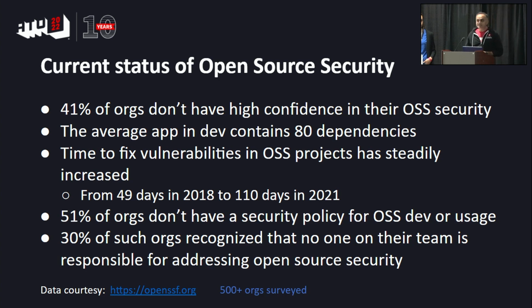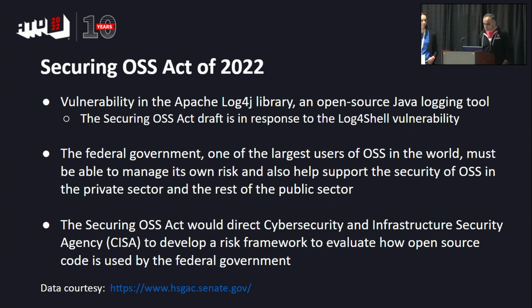Remember what happened end of last year? Log4j, okay? We know what happened, okay? Talking about Log4j, the Apache Foundation, where the project is hosted, they rated the vulnerabilities, which is Log4Shell and Log4j, as one of their highest critical vulnerabilities. And with Log4j, I don't know if you heard about the Securing OSS Act of 2022, right? So that is in response to these Log4j and Log4Shell vulnerabilities, the U.S. government is taking it very seriously. And this act was introduced, I think, early this year.